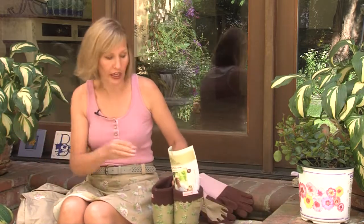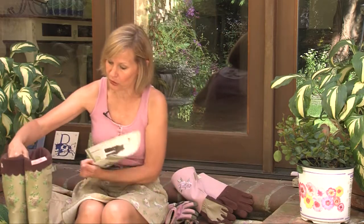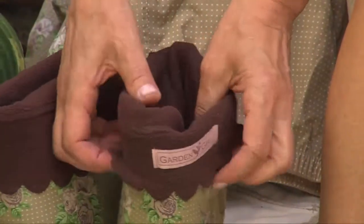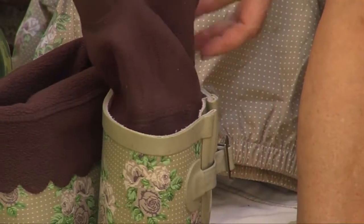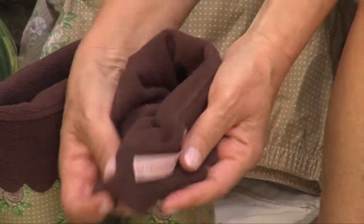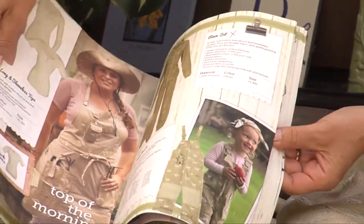And my favorite, I mean, I even like it to rain just so that I can wear these adorable boots, Garden Girl boots with roses on them. And they come with these really cute liners that you put on instead of socks. And then they have a nice little cuff, a scalloped edge. I've worn them to the grocery store. It's just a whole catalog of romantic gardening clothes.